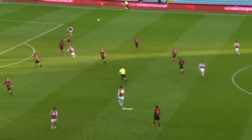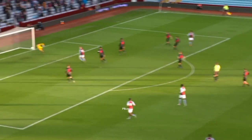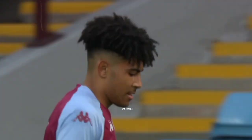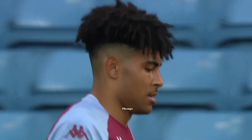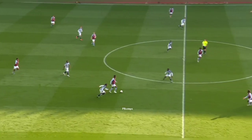Was chipped towards Kesler. Villa threatening again now. Kesler on the edge of the penalty box. Gets his shot away. Oh, a lot of power on that. And it fizzed through the 6-yard box. Wasn't far away from Kaine Kesler. It's another one of those efforts. Very little back lift. Got a lot of power in the shot.